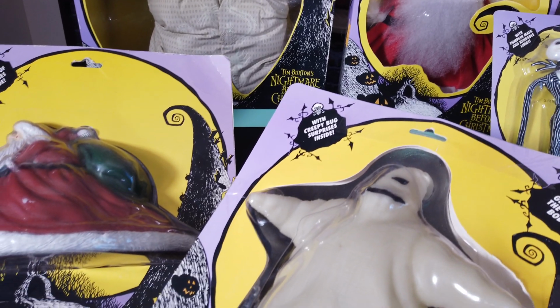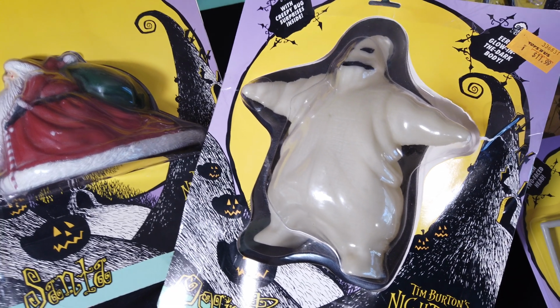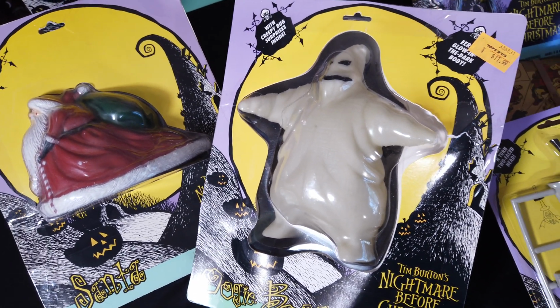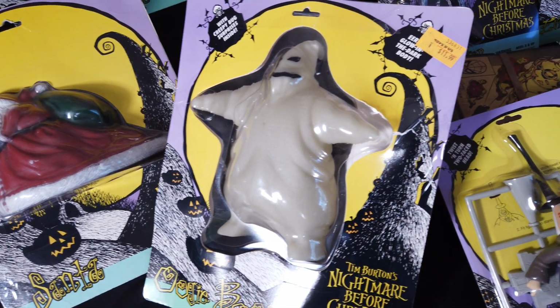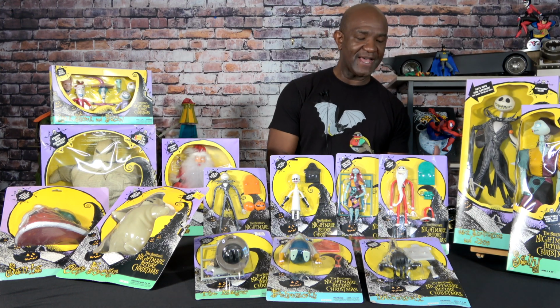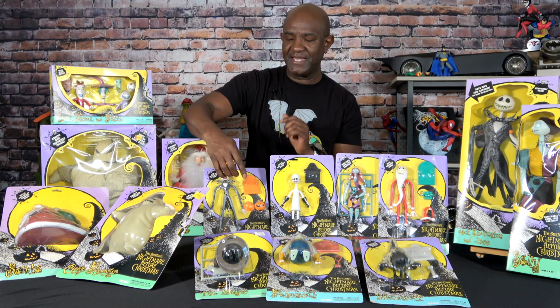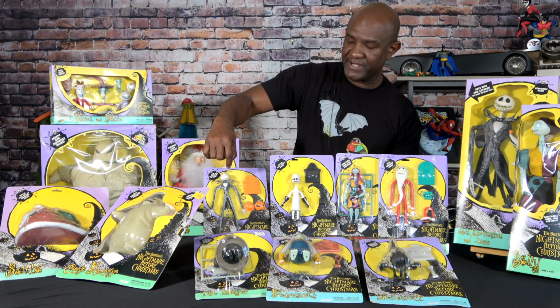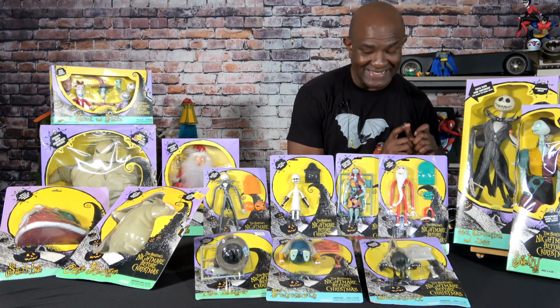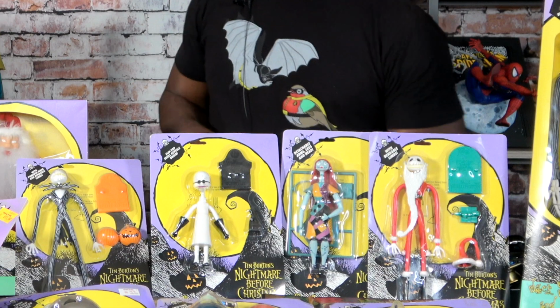You had a very popular figure that came out and was really hard to find, and that was Oogie Boogie. He glows in the dark and has some bugs inside of him. And then you had Sandy Claus, that's S-A-N-D-Y, Claus. You had this big jolly fat guy right there. And then, of course, over here you had two versions of Jack. You could transform him into the Pumpkin King by putting these pumpkin heads right over his head. And you also had him here as Sandy Claus. You had Sally that came with her little purse, and then you had the evil scientist.